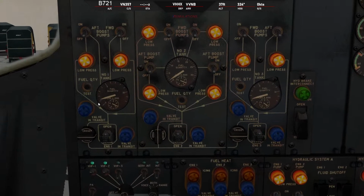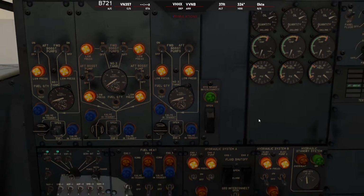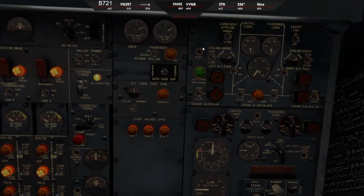So basically, tank to engine configuration means whatever fuel tank you're burning from, it's going straight to that engine. So no crossfeed there, no crossfeed here. We're in the tank to engine configuration as indicated by the normal procedures for engine start.